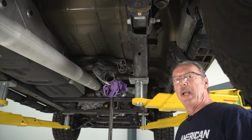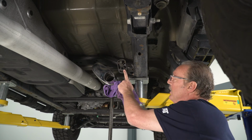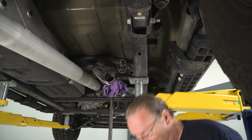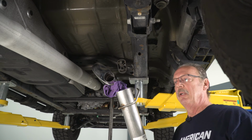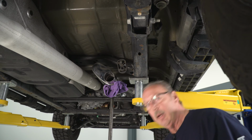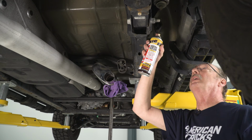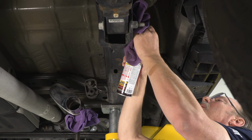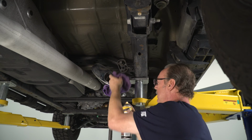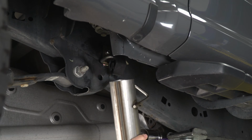All right, so now we're ready to hang up our tailpipe in this hanger and in this hanger. And because of the angle on our rear hanger, you might want to put some spray lubricant on the rubber hangers first to help ease installation. Now you'll find it easier to put the rear one in first.